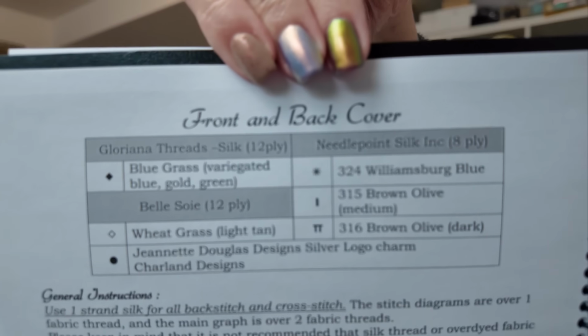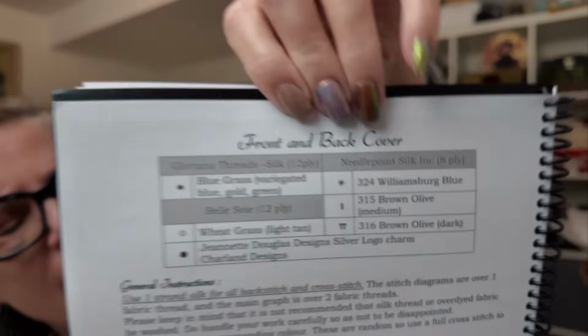So I got the front and back cover flosses. Again, it just shows right here the flosses that you'll need for the front and back cover. And this uses 32 count. I think that she used Lakeside something. Let me see what Lakeside she used. I did buy a big piece of Lakeside. 32 count. So, no, it's not.